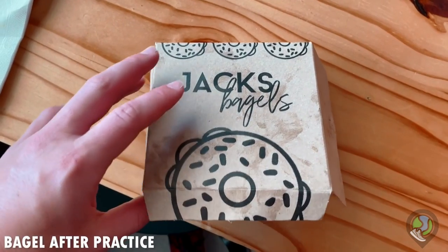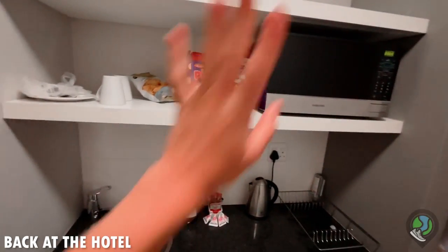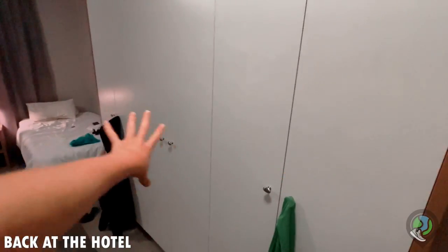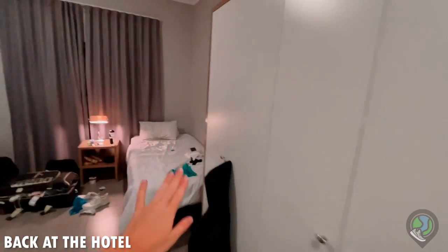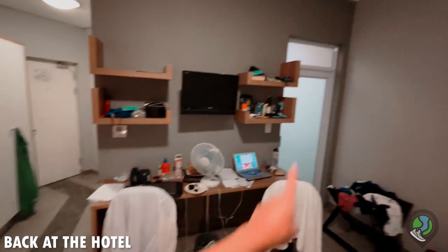We're taking a little detour on the way home to get some snacks and fill up on more sunscreen. Yes, need sunscreen. So this is what the rooms look like. Everyone has a little kitchen with a microwave, a little fridge, 4 big closets, 2 beds, and 2 desks. And in there we got the bathroom.